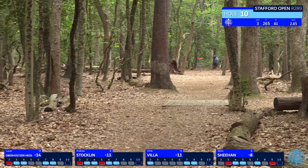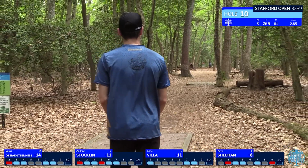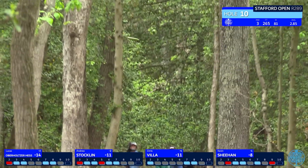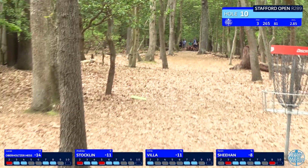One of the pieces of this hole that makes it challenging is once you get off the fairway, you can see those, I don't even know what type of plant it is, those low bush thingies. I'm not going to act like I know. They're hard to get around, man. They're always in the way. They are. This is a great line.